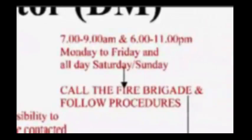Some businesses may have a day fire file and a night or weekend file that takes into account the different risks and staffing levels that arise at night and over the weekend.